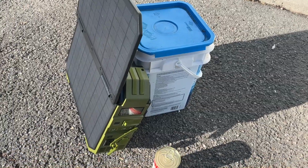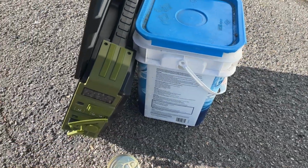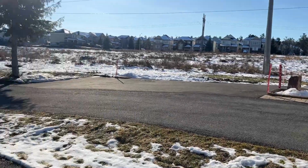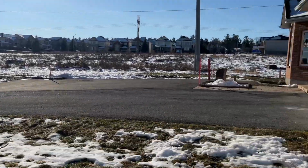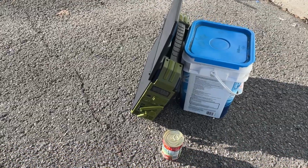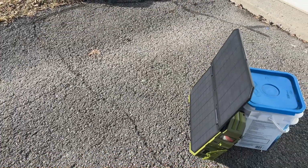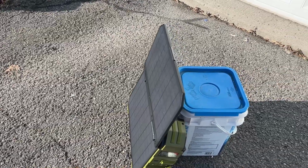No, I'm kidding. The bucket of salt is there just because I can't use the fold-out legs, because unfortunately I live in Canada, and believe it or not, this is noon. The sun is so low in the sky that even if I try and stand this at its absolute highest setting, it's still not accurate, and that's why I've got the soup can. I tried to the best of my ability to do the soup can test to make sure that the solar panel is perpendicular to the sun, and that's about the best I can get by leaning against this bucket.